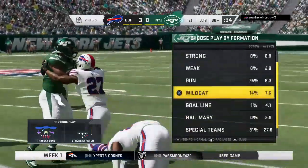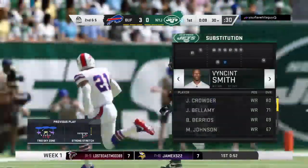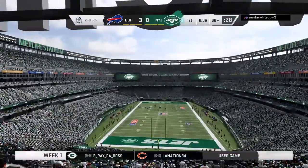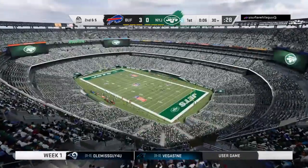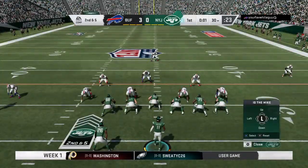5 yards on the carry. Good pickup on first down. Brings up 2nd and 5 at the 30-yard line. And this should be the final play before the quarter ends.